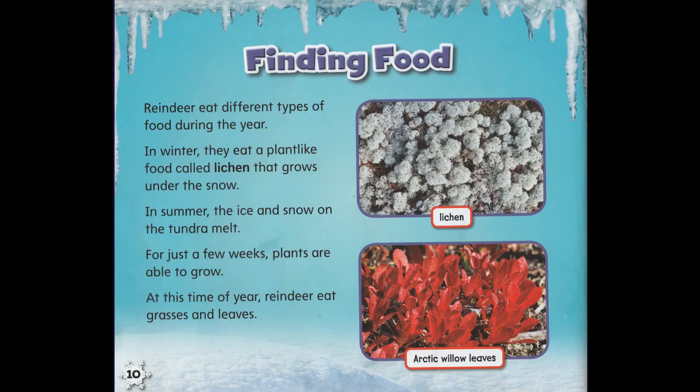Finding food. Reindeer eat different types of food during the year. In winter, they eat a plant-like food called lichen that grows under the snow. In summer, the ice and snow on the tundra melt. For just a few weeks, plants are able to grow. At this time of year, reindeer eat grasses and leaves.